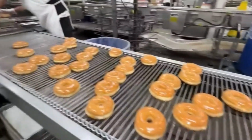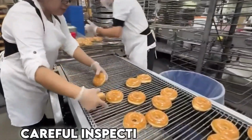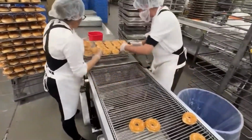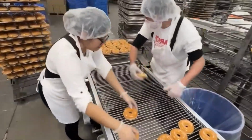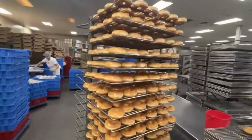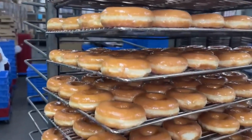Quality control. Each batch of donuts goes through a careful inspection to ensure they meet Dunkin's high standards. Workers carefully check for uniform size, even color, and perfect top. For filled donuts, they even examine the filling to dough ratio to guarantee every bite has just the right amount of cream or jelly.